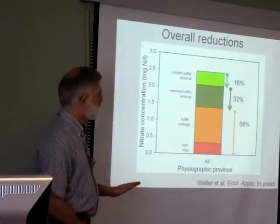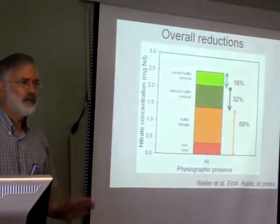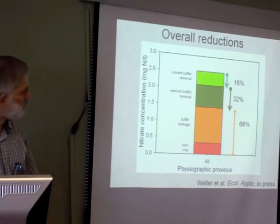And that would be great, but we still have this remaining 68% that we'd have to address with some other management strategy. Buffers are not going to help us with that part of the load.